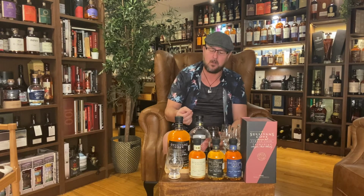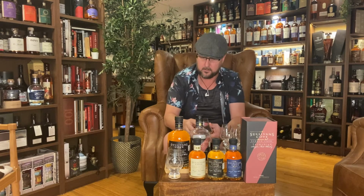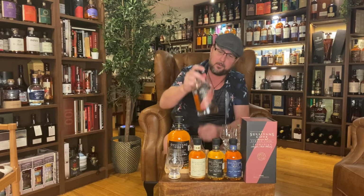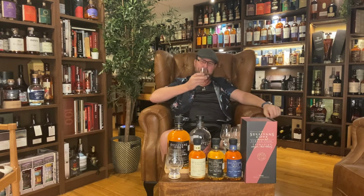I get that sort of guava, rock melon, fruit notes, leather almost. Wow. A taste of leather. It's a higher proof at 47.1%. That's the first sip. Let's have a second sip, because the second sip is a little bit different.